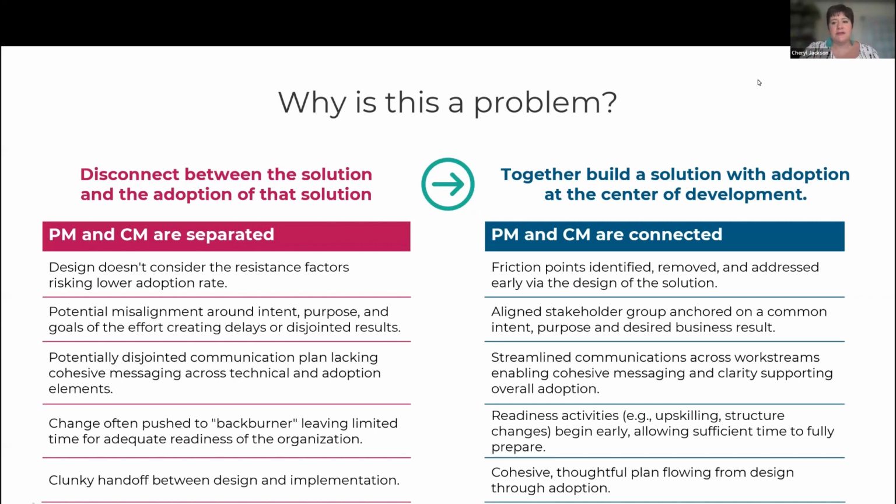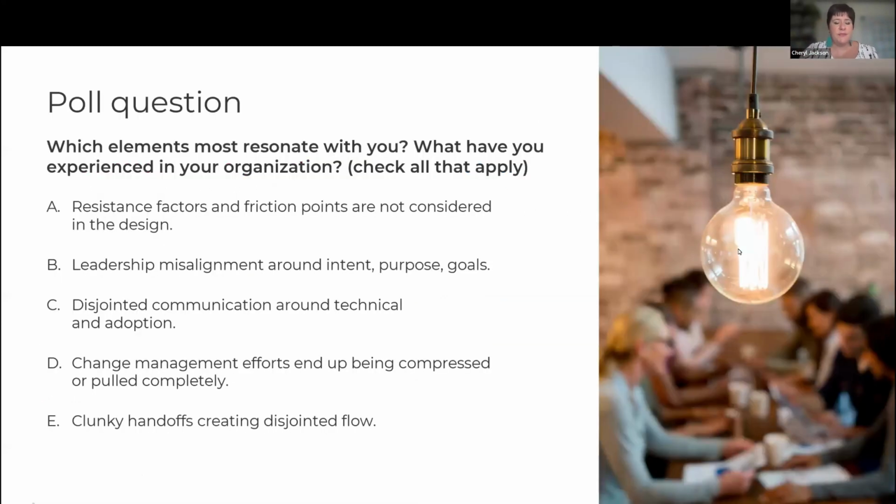Okay. So let's take another poll here. As you're looking at these different elements that I talked about, which ones really resonate with you? And you can click more than one, click multiple here. But are they the resistance factors and friction points that are not being considered? And like, man, I've got a lot to deal with when I get this handoff. Or misalignment from leadership around communication, where leaders are speaking different languages. I don't see any responses coming in yet. So, oh, there we go.